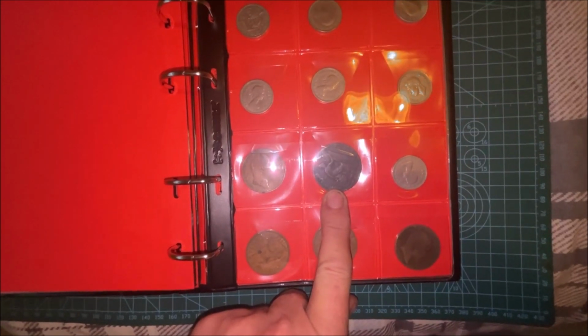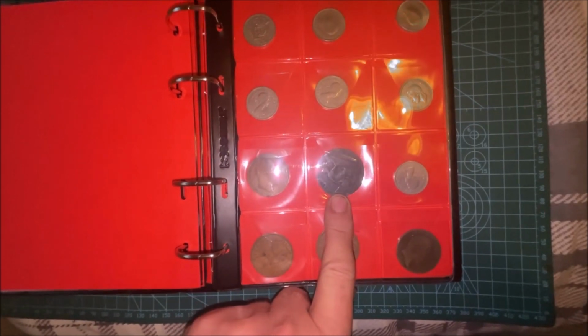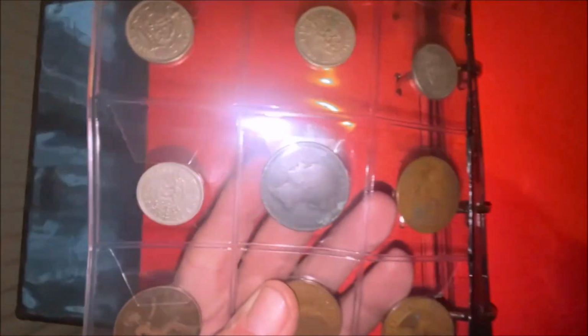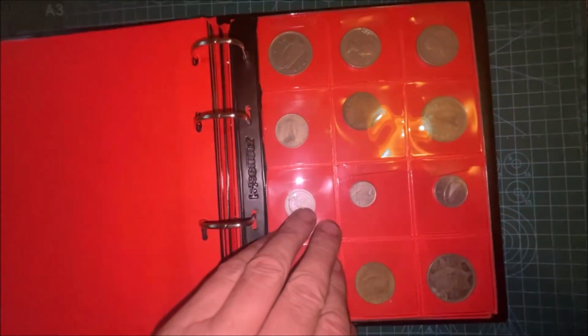But I'm just looking at that there. That's an 1851 penny with the bunhead Victoria on it. These are all cupro-nickel. I've not really looked, to be quite honest with you, I've not looked at them. But you know, again, we got some pennies here. I've not looked at them. These are all Irish coins.